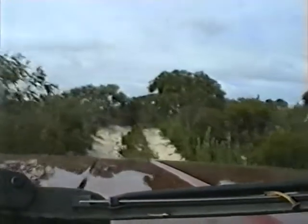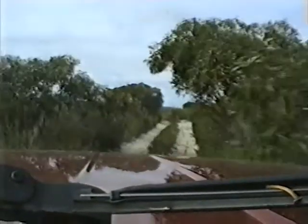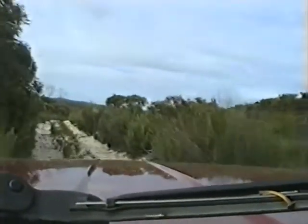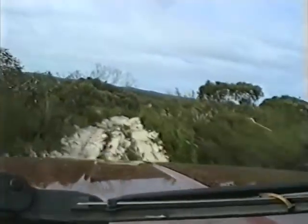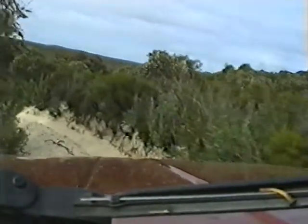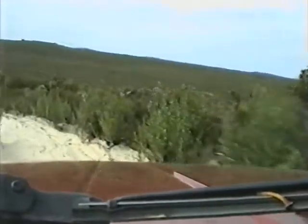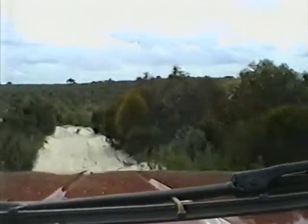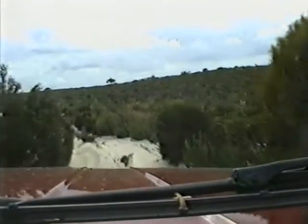Just going along the road from Mount Rescue. I use the term road in its broadest sense. Scratch, scratch, scrape, scrape. I've taken the John Laws aerial down, I've wound that down, but I've still got the Flying Doctor aerial on.